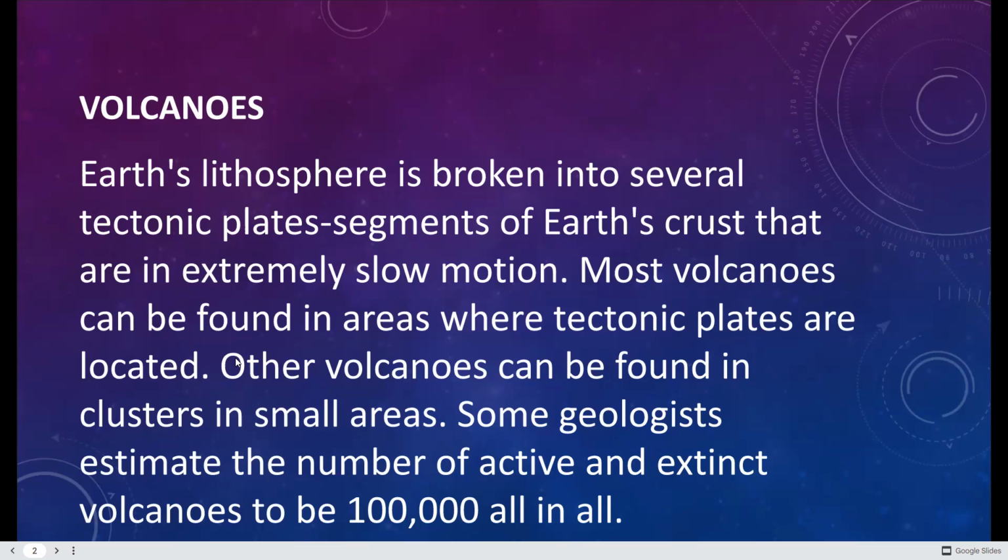Other volcanoes will be found in clusters of small areas. Some geologists estimate the number of active and extinct volcanoes to be 100,000 all in all. That's their estimation. Remember that these volcanoes are located in areas where tectonic plates also are located, where there are breaks of rocks. Let's take a look at the importance of these volcanoes and the reason why there are movements of the tectonic plates. Please take down notes.